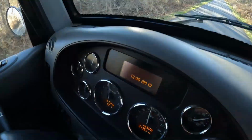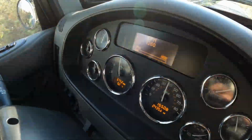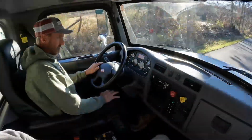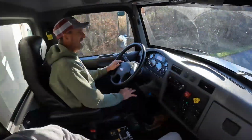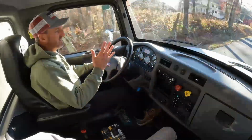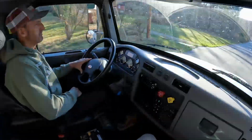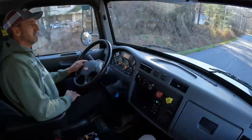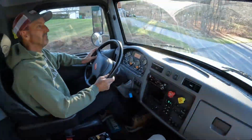There's no warnings. Trans temp, RPMs. I was leaving the RPMs on the other day. That's pretty neat. I was running right around 1340 at 75 miles an hour. Truck was not working at all. All the temperatures stayed nice. Once you put a little bit of weight in the back, it'll ride probably smoother. You feel it on the big bumps, but overall it's pretty smooth.